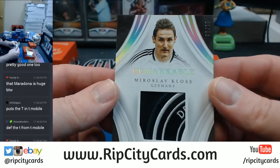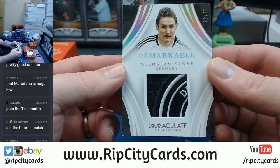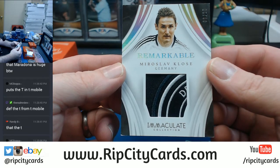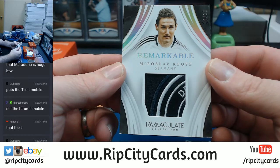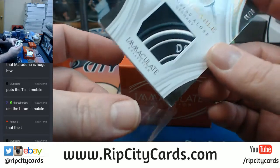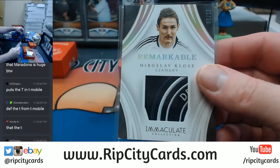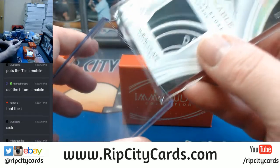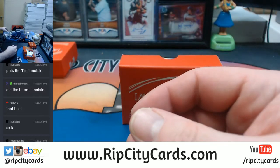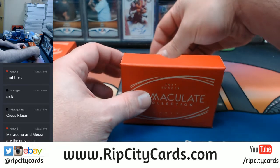Six out of ten. Another beautiful patch. Miroslav Klose. That is a legit patch. Gross, Klose. 60 out of 75.